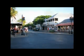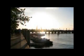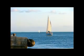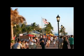After that, we took a stroll down the Key West streets just to see what it would look like. As you can see, there are a lot of stores, shops, places to eat. And we headed towards Mallory Square. And oh, what a beautiful sunset it was. They had people, a band singing, different things going on down there. As the sun is setting, people watch a lot of musical acts on the boardwalk.